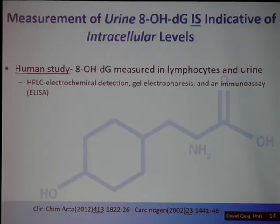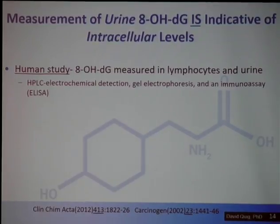Absolutely. 8-hydroxy-DG in the urine is in fact indicative of intracellular levels, and this was documented in a human study where they measured the 8-hydroxy-DG in extracted lymphocytes and urine from the same patients, measured by 3 independent ways of measuring it, and in fact the 8-hydroxy-DG in the lymphocytes and the urine were extremely highly correlated by all 3 methods. So highly sensitive and specific immunoassays are used extensively in clinical trials as well as by diagnostic laboratories. And the beauty of this test is if your patient can pee in a cup, they can do this test, okay?